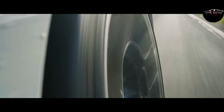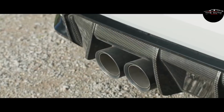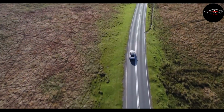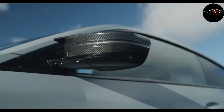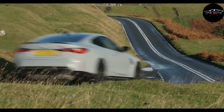If you still can't get over the front end, then how does a twin-turbocharged i6 with 503 horsepower and 479 pound-feet of torque sound? Or maybe the fact that BMW expects this topless wonder to hit 60 miles per hour in 3.6 seconds? See, we're already starting to forget about the grille.